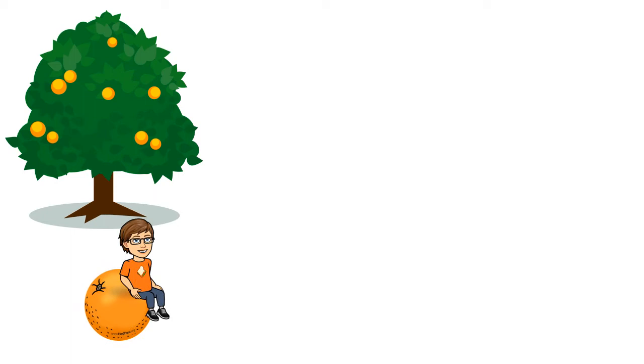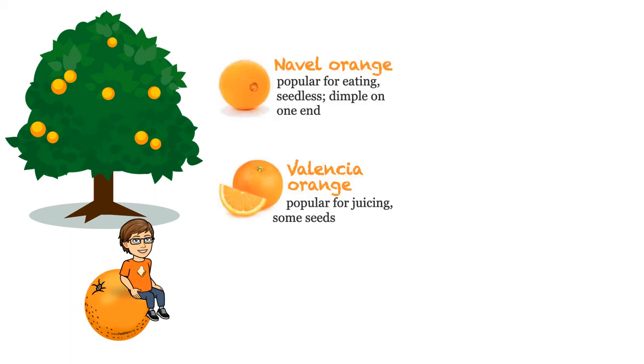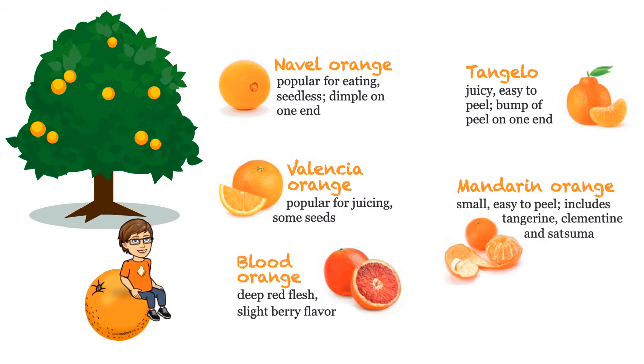There are so many kinds of oranges. A few popular varieties include navel oranges, Valencia oranges, tangelos, blood oranges, and mandarin oranges. Each kind has a unique flavor. I wonder if you have a favorite.